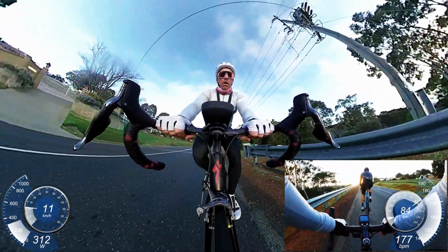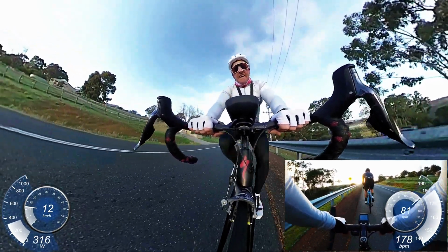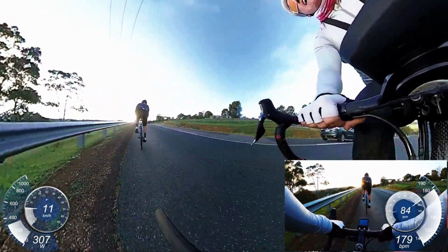Gritting the teeth, all over the bike. This is painful. And at this point I'm thinking, geez, do I really want to be here? Like, this is just hard work. But I know how rewarding it is at the top of the climbs, and that's why I do it.